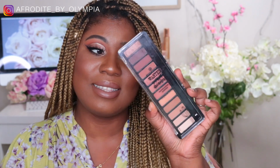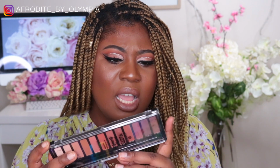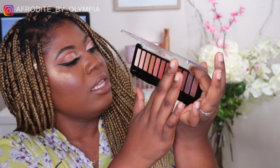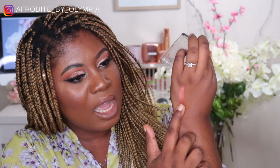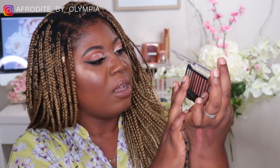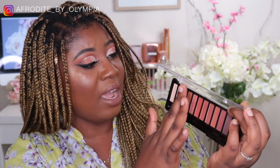Okay, so the first one is least expensive eyeshadow palette, and I have two. I have the Essence Wanted Sunset Dreamers eyeshadow palette, Desert Heat. This is supposed to be a dupe for the Urban Decay Heat palette. As you can see, I've used it a couple of times and I was pleasantly surprised with it being such a cheap eyeshadow palette. I was really, really surprised with what I got when I did a look with this.